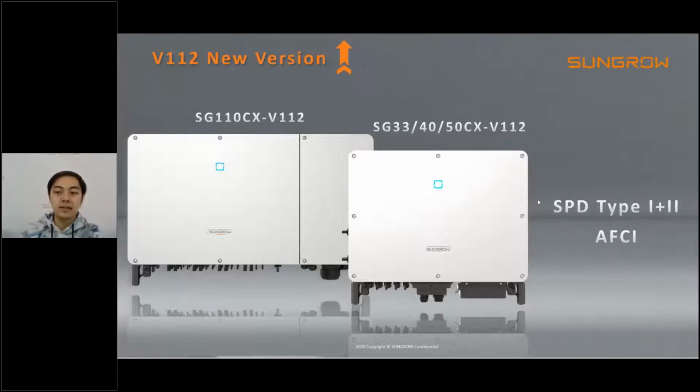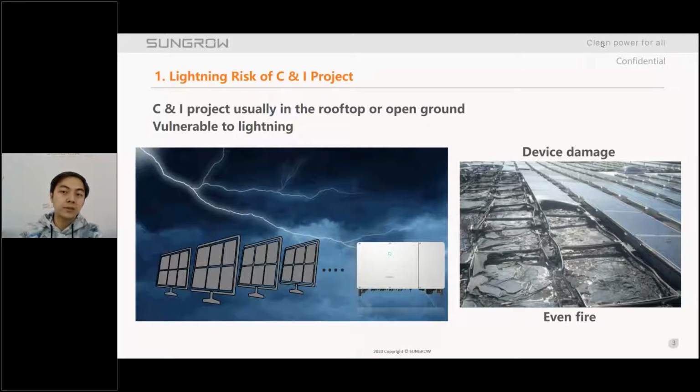As I just said, we added two functions for our new CX series inverter, and the version module is V112. Now I will show you the details about these two functions. The CX series inverter, for C&I projects, is usually installed on rooftops or open ground. In this kind of situation, both the inverter and the panels are very vulnerable to lightning, so there is a big chance that the inverter gets struck.